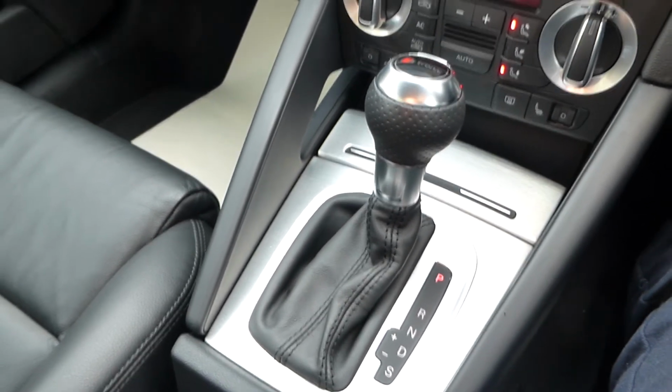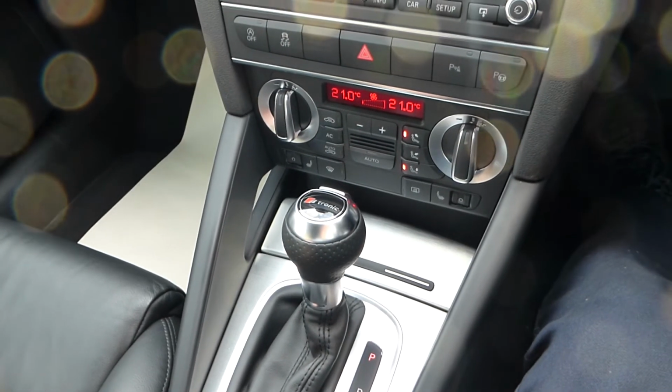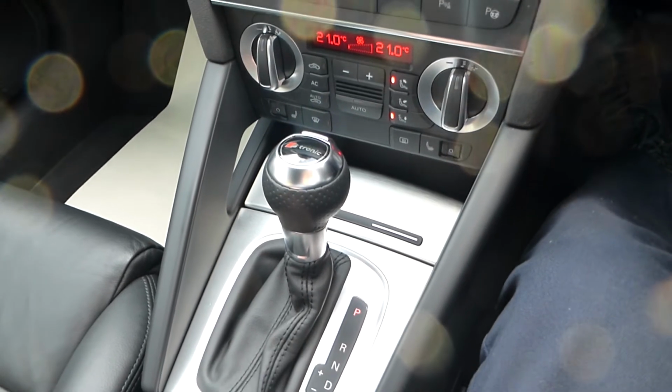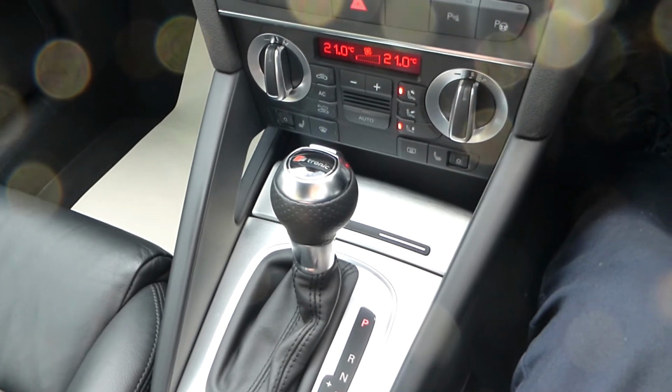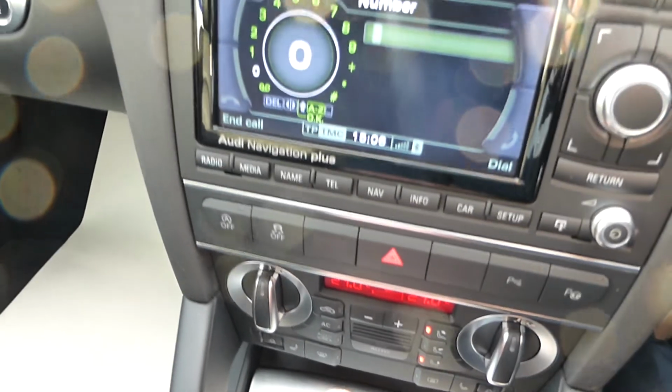and we'll give you a written report on the condition of this vehicle. Also available is part exchange. You can part exchange if you wish, and we'll be happy to discuss that with you by phone or by email. We don't necessarily need to see the car, but what we need you to do is accurately describe your vehicle, obviously.